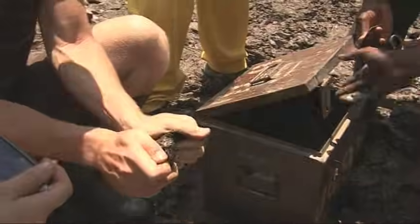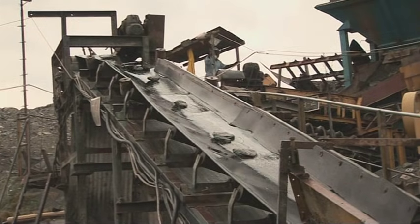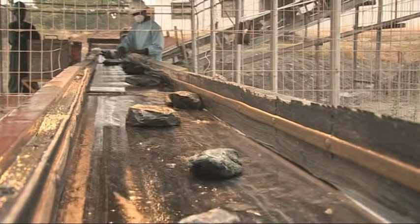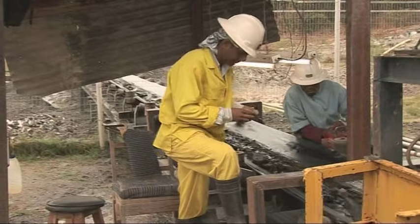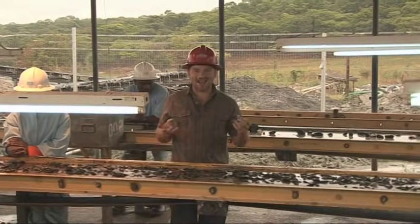Wherever an emerald is discovered, it's locked away in a metal box and security guards carry it to the secure sorting house. All of the other rocks extracted from near the reaction zone are then washed and sorted and put onto conveyor belts, making sure that no single stone is left unturned. Not looking for a needle in a haystack.